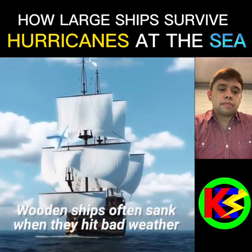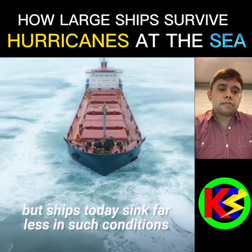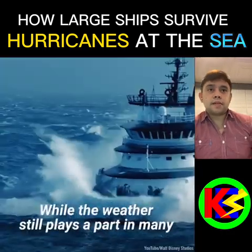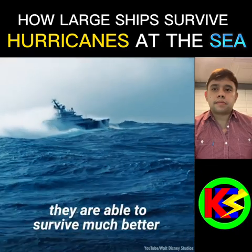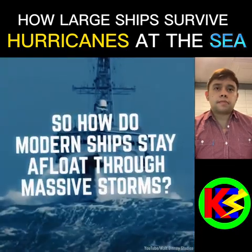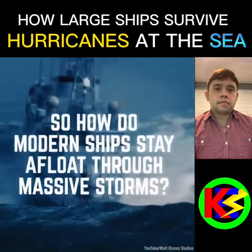Wooden ships often sank when they hit bad weather, but ships today sink far less in such conditions thanks to newer technology. While the weather still plays a part in many of the sinkings of large ships, they are able to survive much better in ocean swells than they used to. So how do modern ships stay afloat through massive storms?